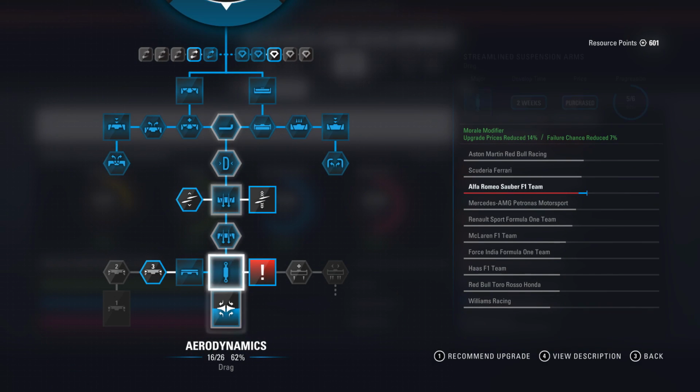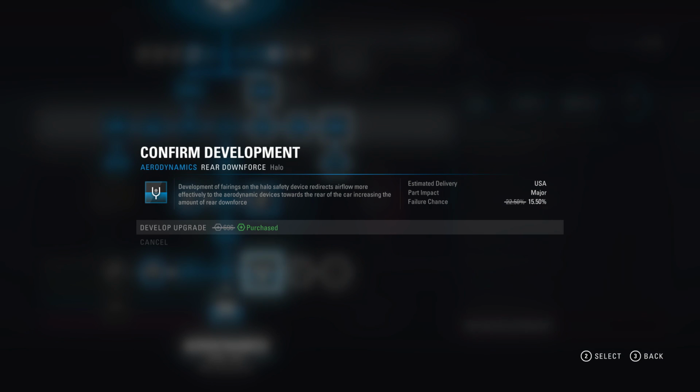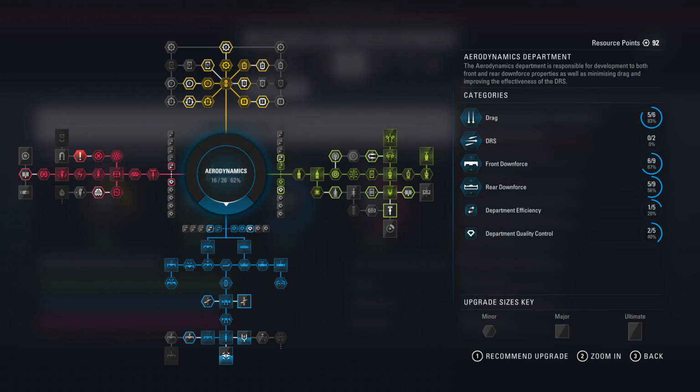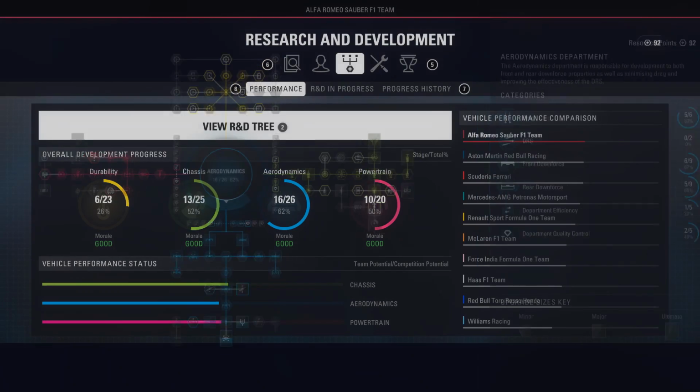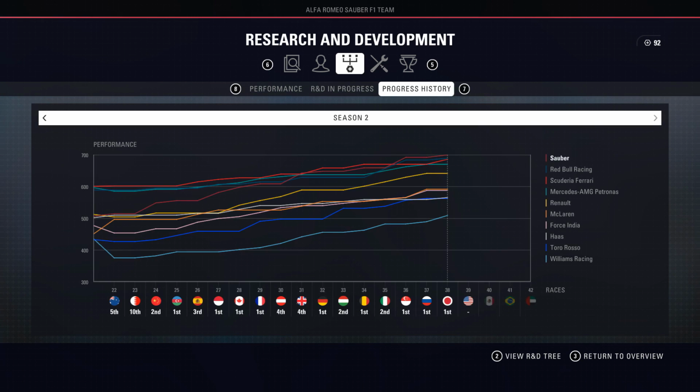I thought it was a major. It turns out it's an ultimate. So that'll be going on the car in time for the US Grand Prix. That'll put us in a pretty good position to win that race there. We'll have to wait and see. It could be another 1v1 between myself and Charles. That'll be a good way to round out the constructors.